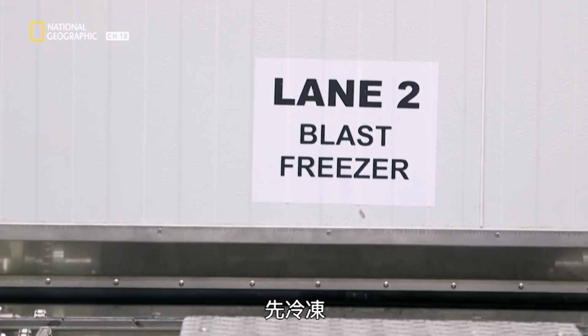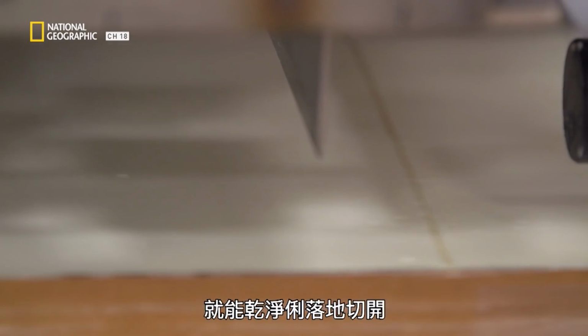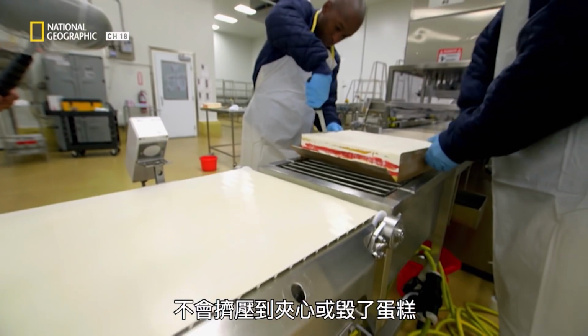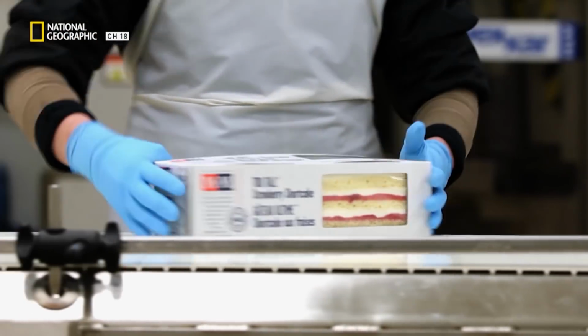Freeze it first. Cakes thaw out incredibly well, so it's okay to freeze them. When they're frozen, they aren't as delicate, so they can get cut into nice, clean pieces without squishing the layers together or making a mess. The one big cake gets sliced into 5, but it's still big enough to serve 12 people.